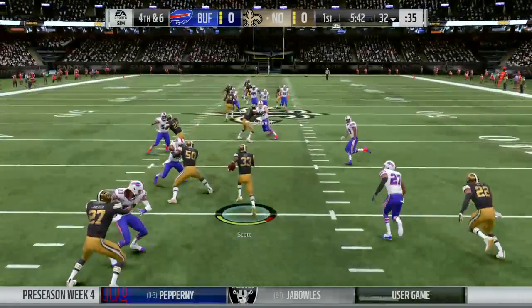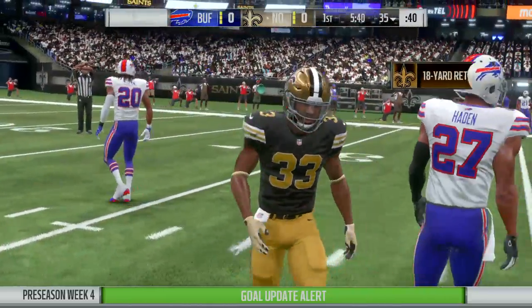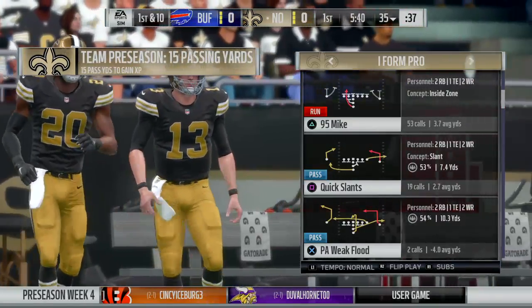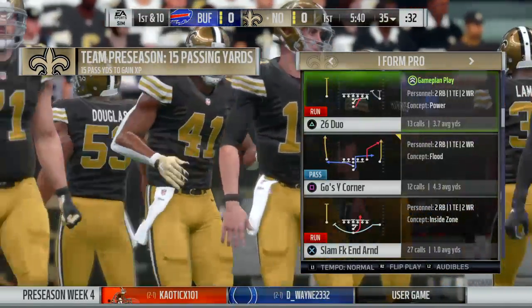This will be fielded at the 17. A very good return that time. 18 yards. And the Saints will take over with a 1st down and 10. And now the Saints get set to trot out there. And our game's hit a little bit of a lull here. A little bit of a snag.